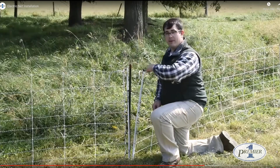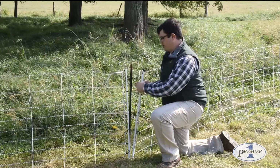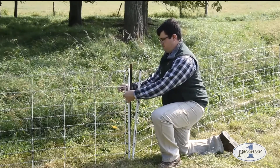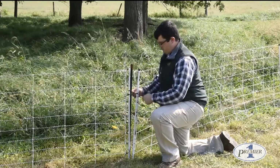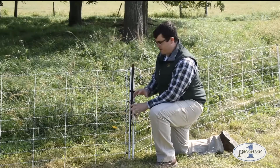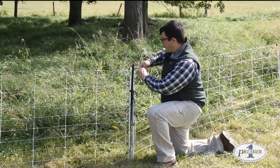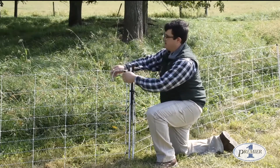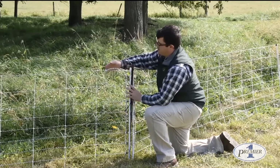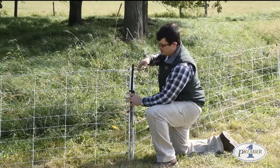Now that I've come around my paddock with netting, I'm ready to end it. I'm going to undo my terminal post here. That way I can tie both nets together. Since I'm setting my energizer at this point, I don't have to connect these two nets. Netting does not have to connect back to itself because I'm connected electrically throughout the rest of my paddock. So I'll just clip the connections back to itself, back to the nets. That way they're not dangling later.